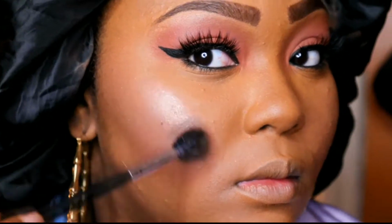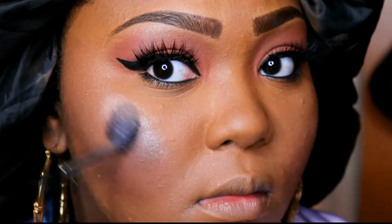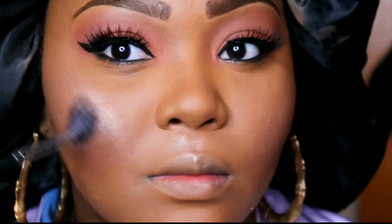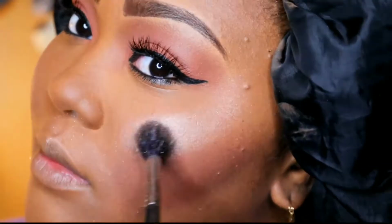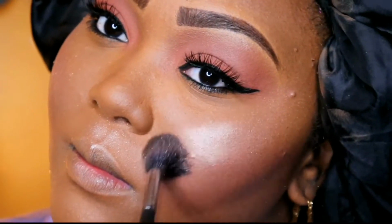Okay, Pink Goddess from J-Cat Beauty highlighter. This was only $8, guys. I actually got this last year and I started sleeping on it and I forgot I had it. But just look how pretty it is. It's kind of like a chrome highlighter a little bit. I love it. It's effortlessly just gorgeous.